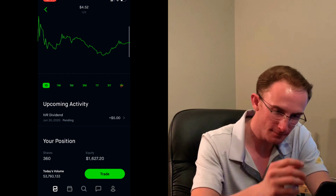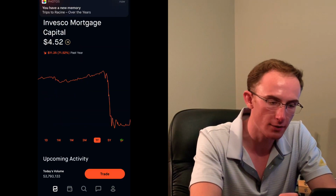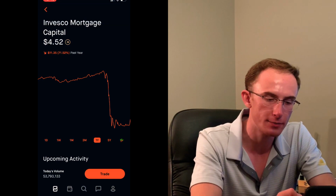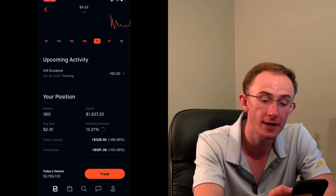And they've got the loans from the government and stuff as well. So if we look at where they were 3 months ago, they're still 73% or 71% down from where they were. So this is still a great investment opportunity. I ended up getting it at $2.91.